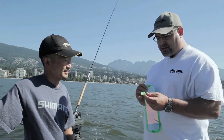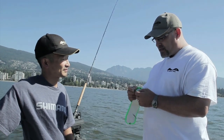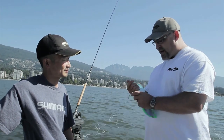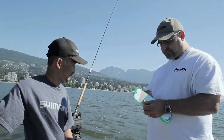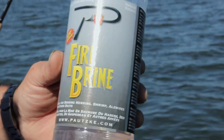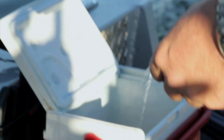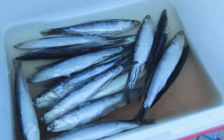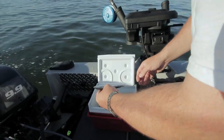My favorite teaser to match up with it is just a basic green glow Rhys Davis head. And we fished anchovy with that. We started by brining up the anchovies. This is the brine that we use, the Pautzke Bait brine. What's the point of brining the bait? When you're fishing anchovies and you let them sit out over the day without any treatment, they get really soft. You want to be able to bend your anchovy so that you can control the type of roll that it has.